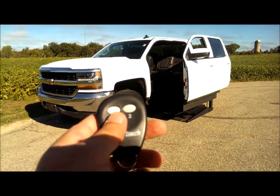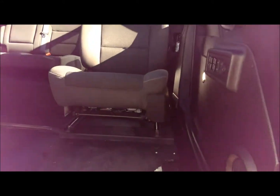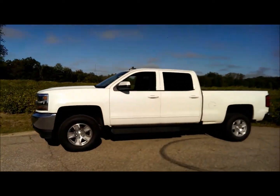Just with the push of a button here, you can lift the ramp up. Closes right up and you're on your way. You can drive this Chevy Silverado right from your wheelchair.